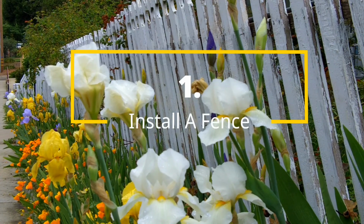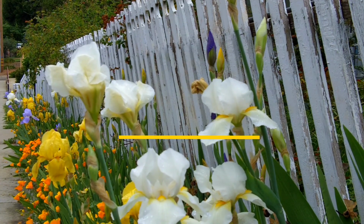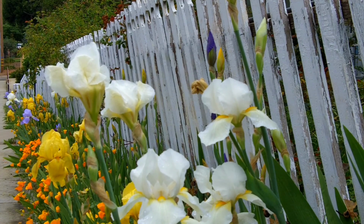A good fence can make a great sound barrier. To ensure that your fence effectively deflects noise, get a fence that is at least 2 meters tall. This will ensure that it is taller than most noise sources, such as vehicles. Sound that does pass the fence will travel over your head, so you are less likely to hear it.